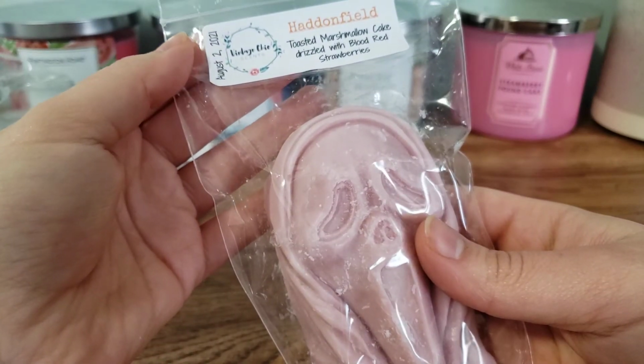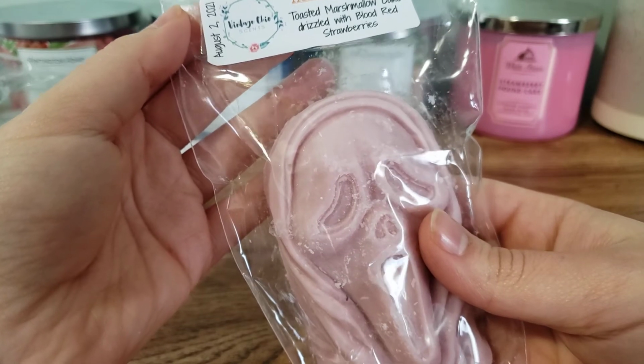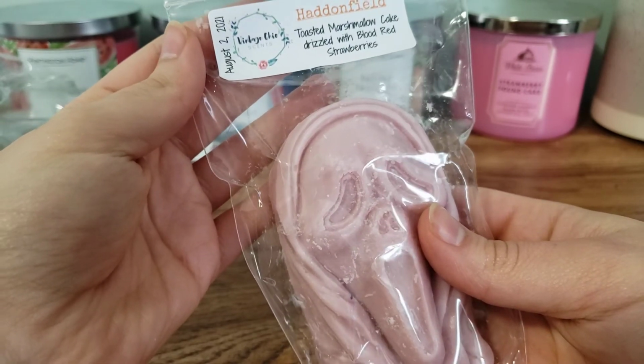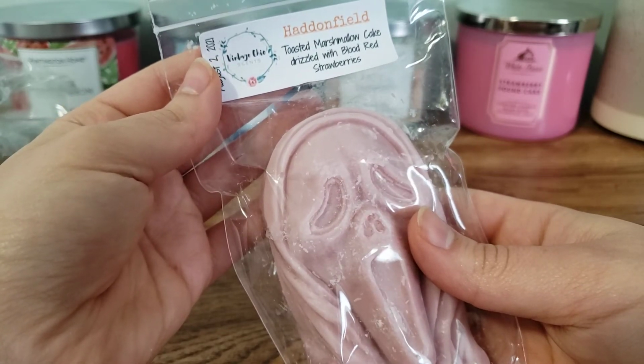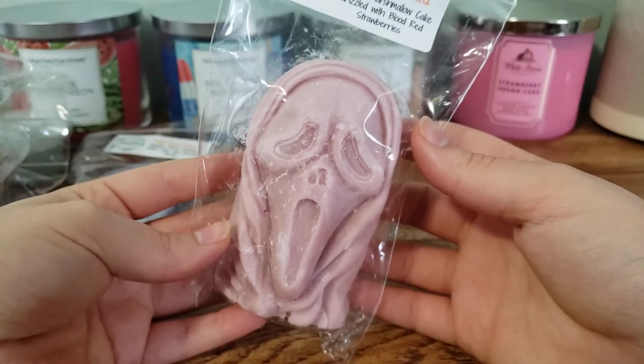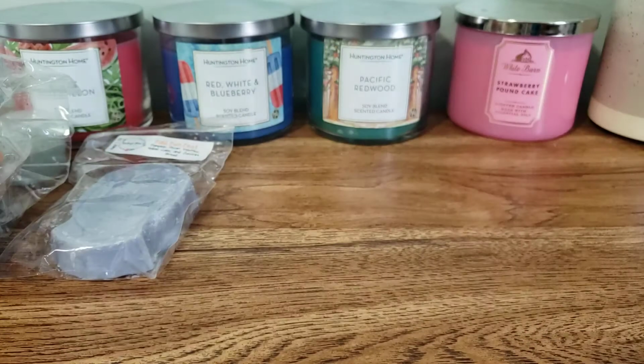Next up we have Haddonfield. I don't know what that's from. Toasted marshmallow cake drizzled with blood red strawberries. That's hard, a tongue twister for me. In this scream shape. I love the shape. I think it's super fun.